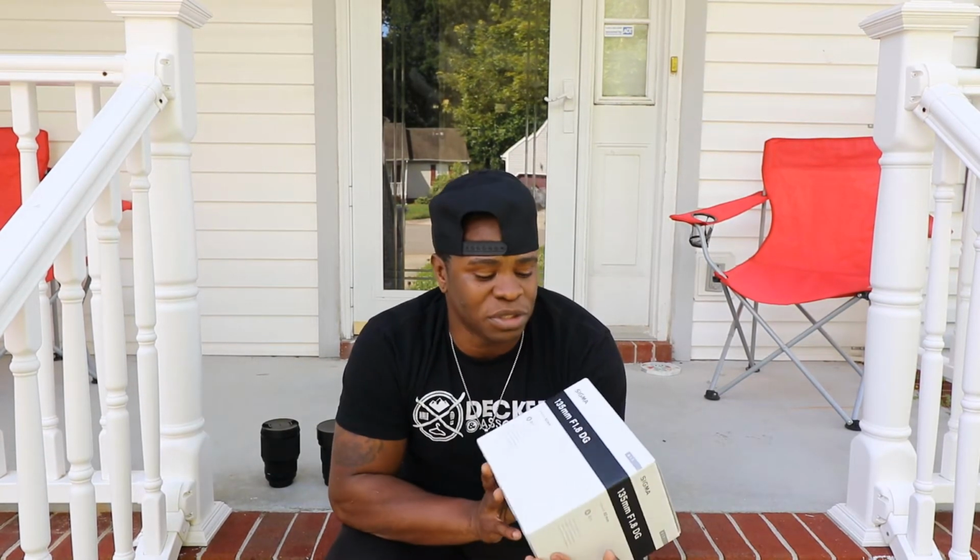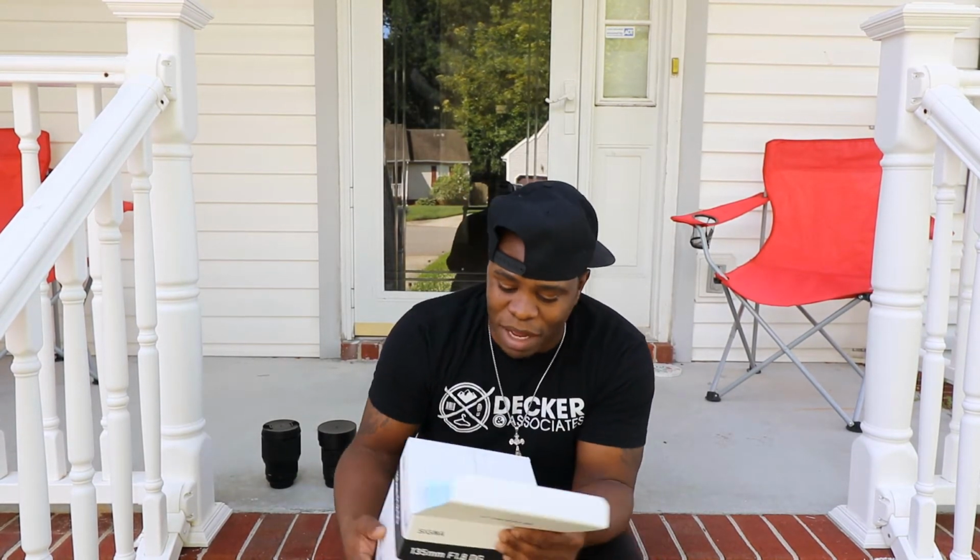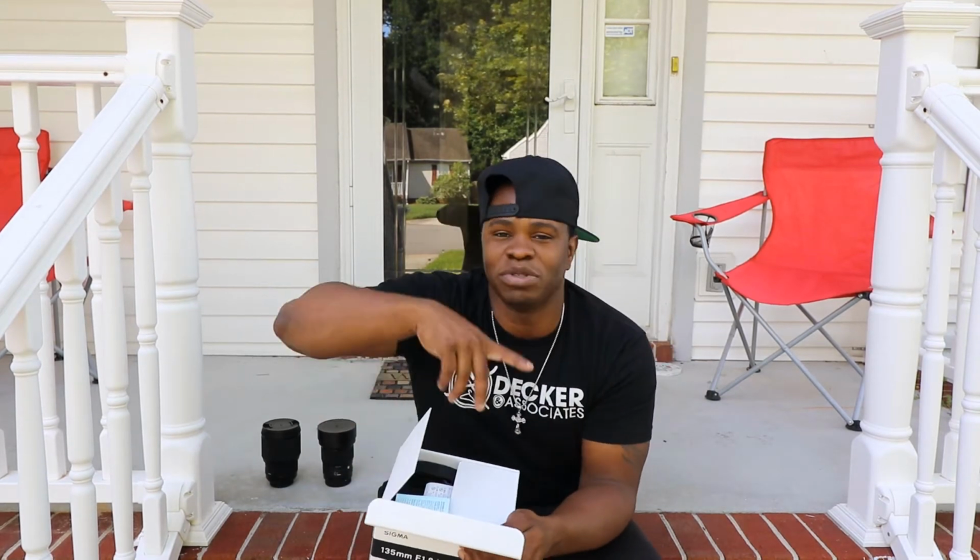So after I purchased, I now have the 135/1.8. I think the next one I'm going to trade in my 35mm L lens that I have from Canon, and I'm going to get the 35mm ART lens also. And then from there, like I said before, I'm probably going to pick up the 12-24. So I'm just going to unbox this bad boy, and I'm probably just going to zoom through all this stuff right now.